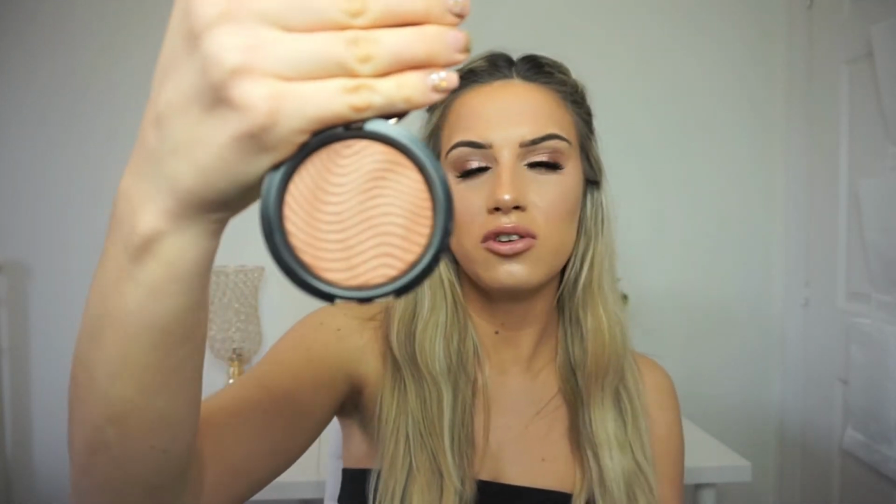I got this in the shade 25L. I think the L stands for like luminosity. It gives sort of a sheen to the bronzer as well. You can kind of see it in the light there, it sort of sheens, but it's not too much, it's not glitter, it's just a really slight sheen. I've got it on today, obviously that's the highlighter there, but the actual bronzer. So yeah, I really like this.